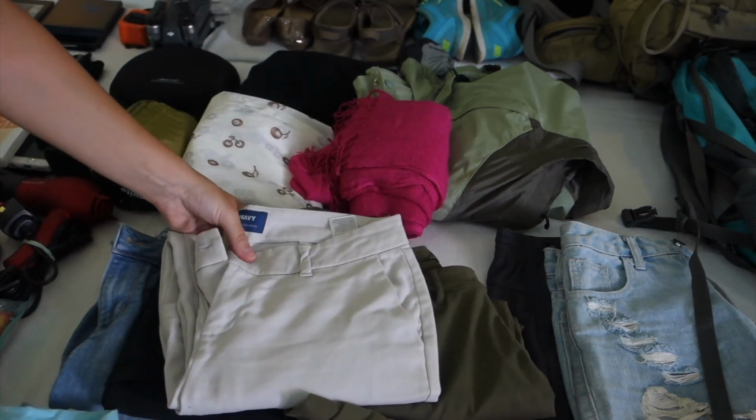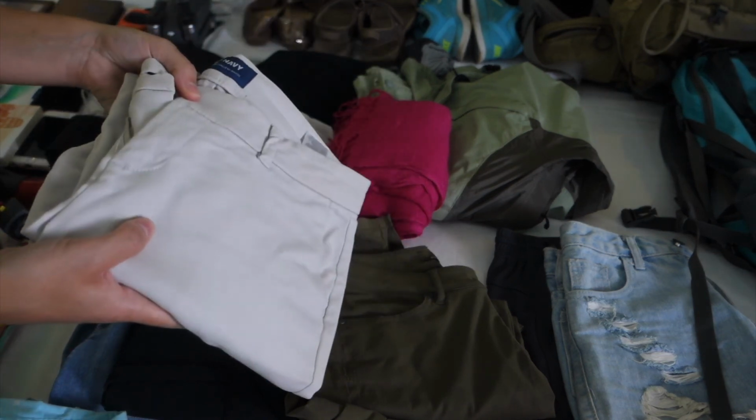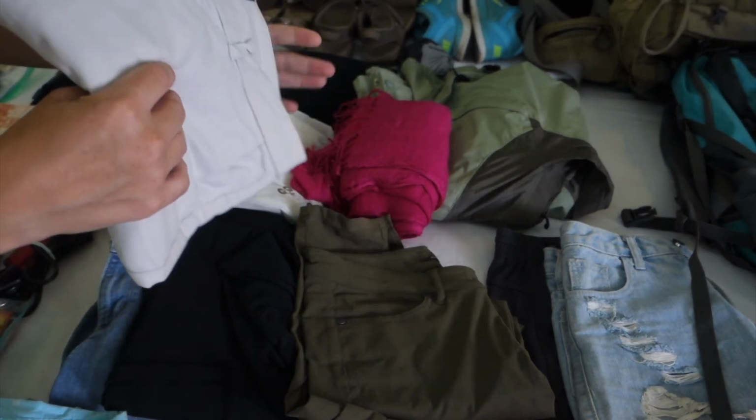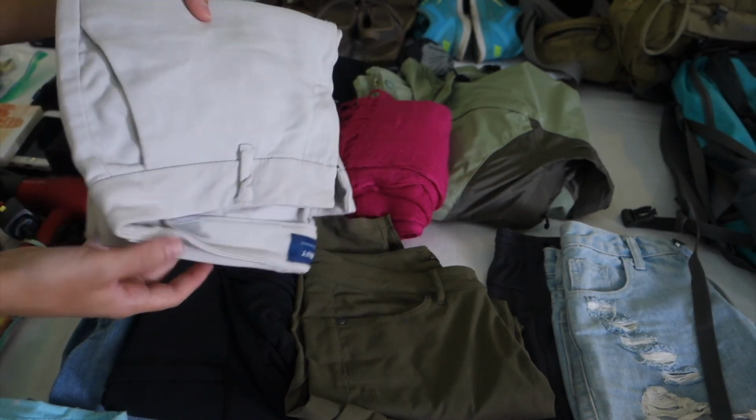The next pair is 100% cotton khakis. And so I came to Cambodia to work, so it was important for me to have some work clothes, and so these were great for the office.